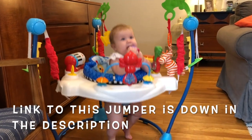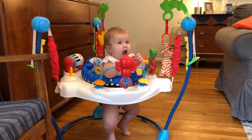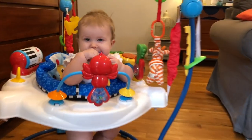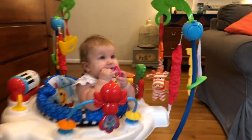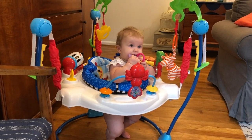It's been our lifesaver. This girl loves to bounce. It keeps her entertained and occupied. The only thing is I misplaced the little tambourine that's supposed to be here, so I just put this little guy here for now, but it is awesome. Highly recommend it. 5 stars, totally.